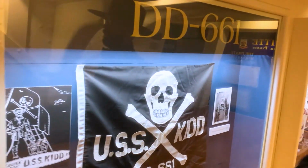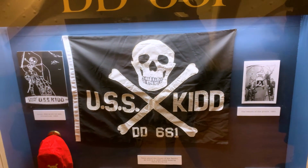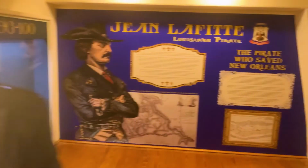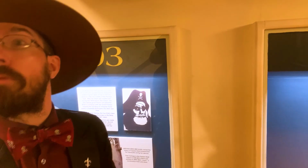The USS KIDD designation has continued to live on. That is the KIDD name, not the DD-661, which is the actual designation of the ship. But the USS KIDD has been renamed several times, and each KIDD has been allowed to maintain the Jolly Roger. The name and designation is allowed, not the specific ship. But that was started with our KIDD right there on the Mississippi, and it's continued that tradition because of our KIDD. There was no USS KIDD before that. And when they started that tradition, it continued to be a tradition. It is now a tradition in the Navy.